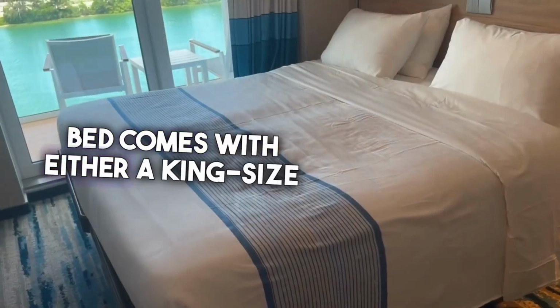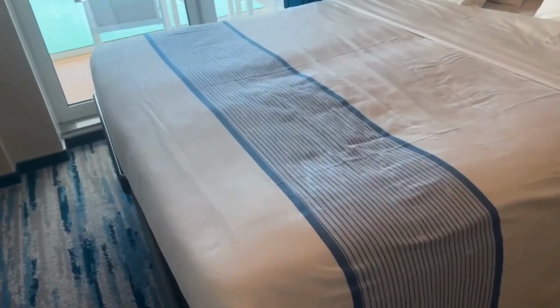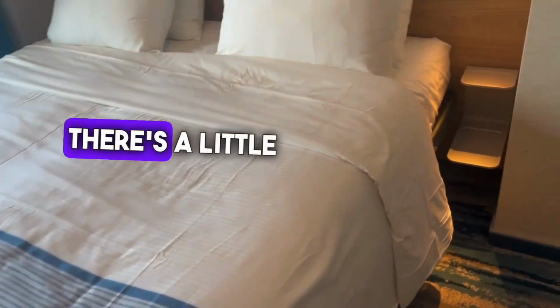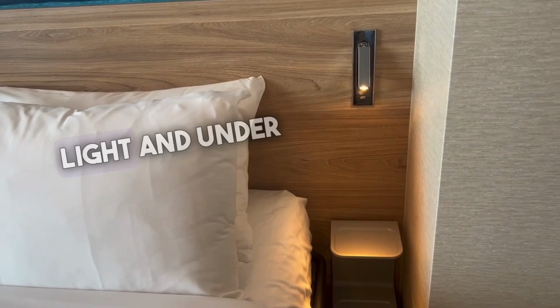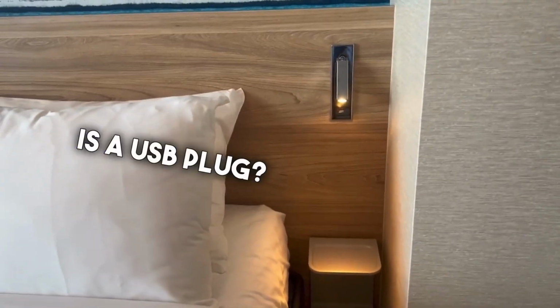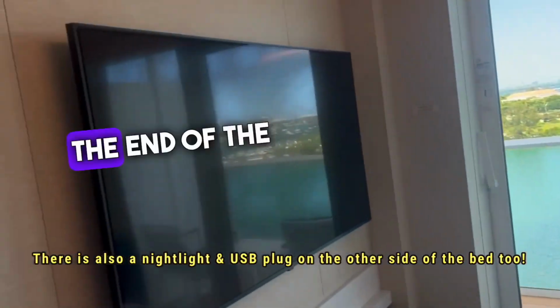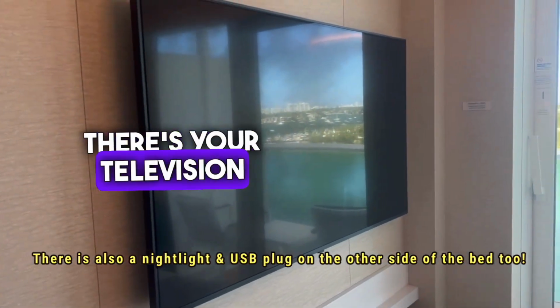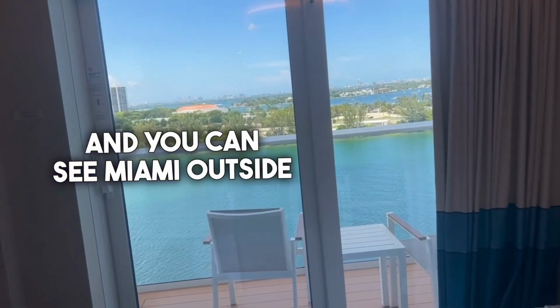The bed comes with either a king size or 2 twins, however you want to configure the room. Over on each end, there's a little night table, and there's a night reading light, and under that light is a USB plug. Coming over to the end of the bed, there's your television, there's your balcony, and you can see Miami outside our window.